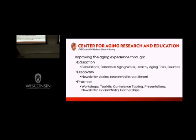We are in the middle of a new strategic planning process right now. Every 3 years we do revisit our strategic plan, so it's a great time to get involved in the network if you have some ideas.